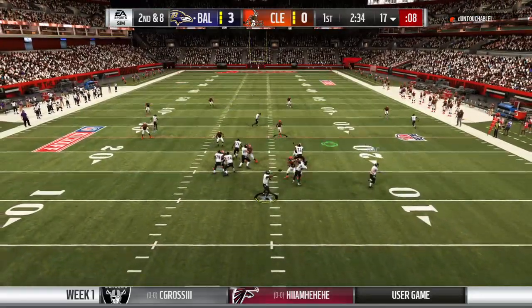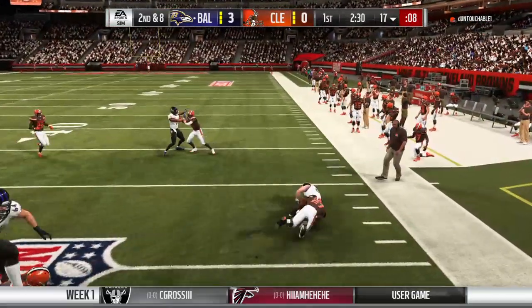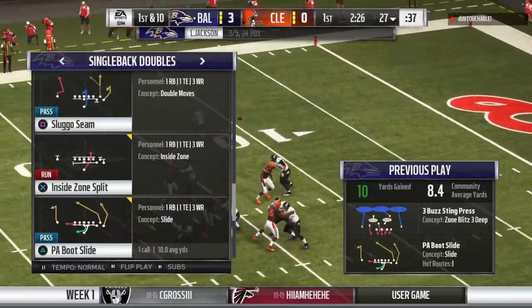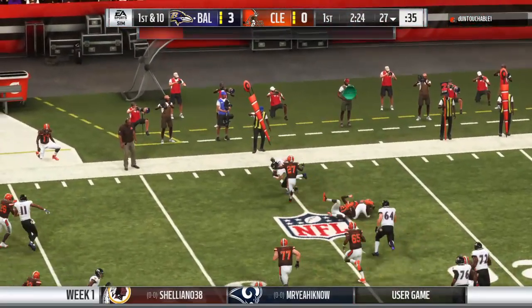On 2nd down, here's Jackson. To the right side and complete to Hurst. And he's taken down, but not before he gets this across the 25-yard line. First catch of the new season for him, and he picks up the first.